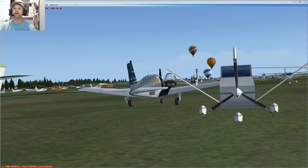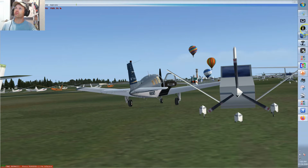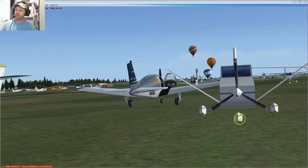Well, I can't say it any better than that. Good morning from Whitman Regional Airport, Oshkosh, Wisconsin. AirVenture is canceled thanks to coronavirus, but we can still have fun pretending that we're there.